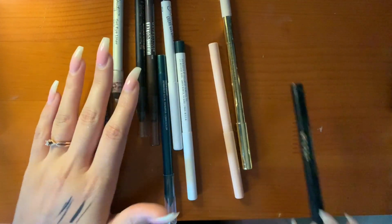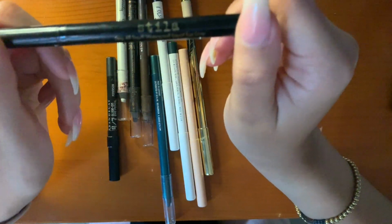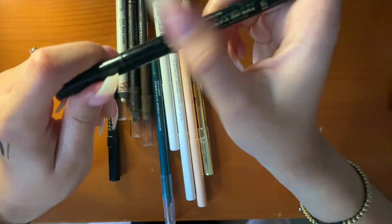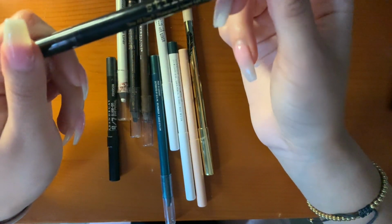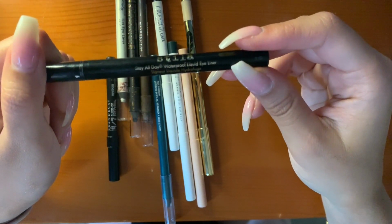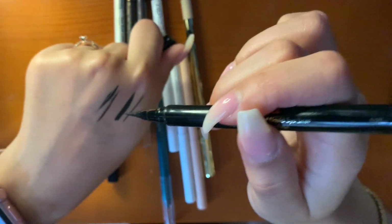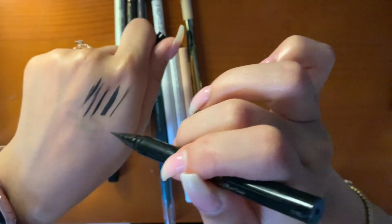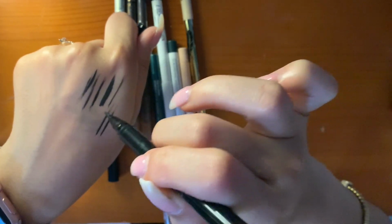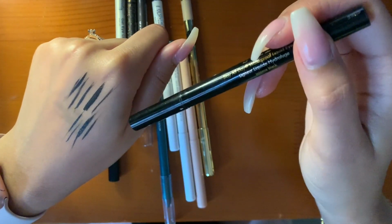Then this is my first ever, not the actual first thing, but the first eyeliner I had. I think I tried this on my 16th birthday. This is the Stila Stay All Day Waterproof Liquid Eyeliner in Intense Black. Another felt tip. Ooh, super black, super fine. Wow, this is still good. I didn't know it was still good. But yeah, I hope these don't stain me. They won't stain me.